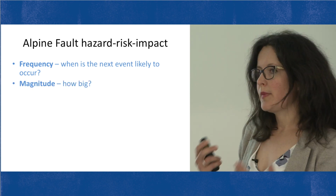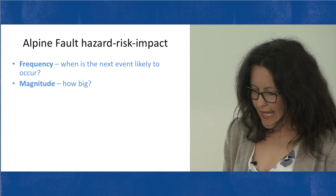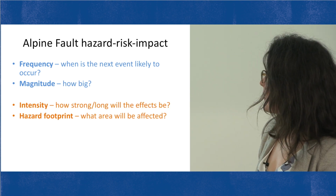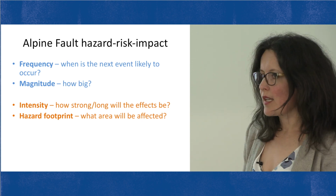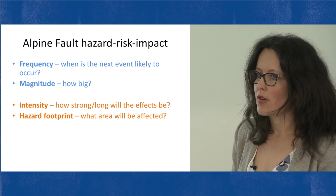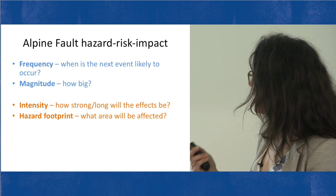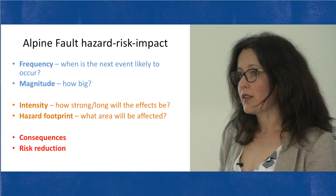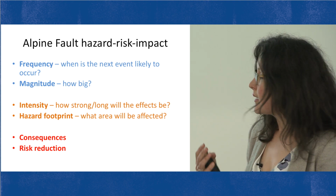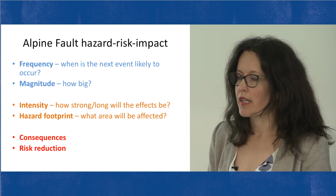So we think about the Alpine Fault risk in a kind of spectrum of different facets, I suppose. We talk about the frequency of Alpine Fault earthquakes, and we talk about the magnitude of those events. And that's something that Ursula Cochrane will be talking about as part of this Alpine Fault Science sequence of videos. And then we think about the intensity of the damage which will be done by the Alpine Fault, in terms of how long and strong the effects will be when the earthquake happens, and what that hazard footprint will look like, how big an area is going to be affected. And then we look at the consequences for our society, for our built environment, our roads, our dams, our water networks, etc., and how we might look at reducing that risk going into the future.